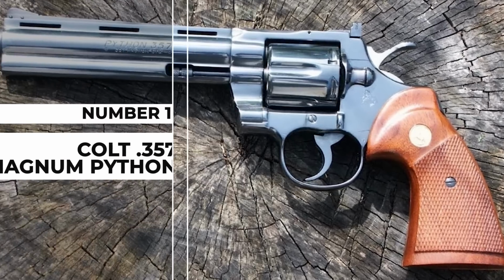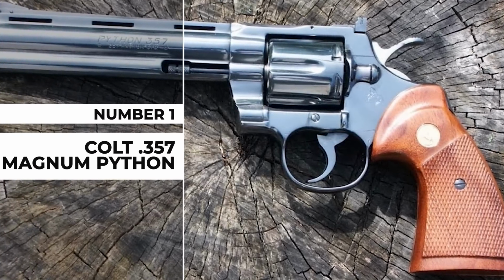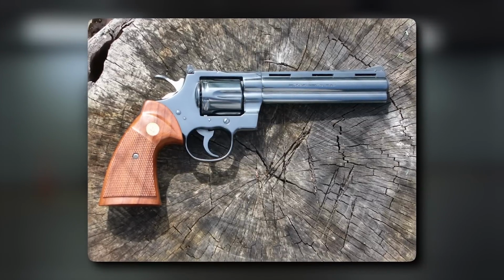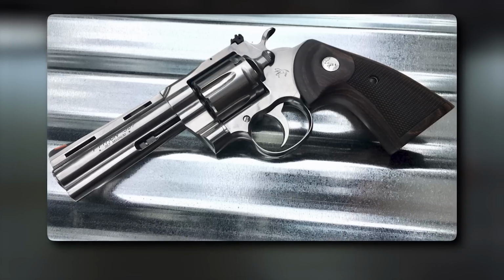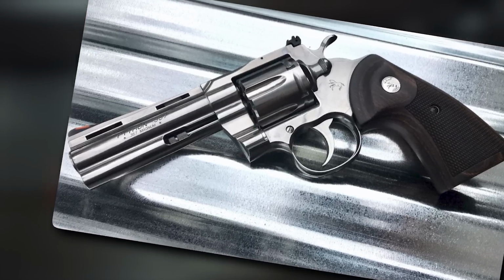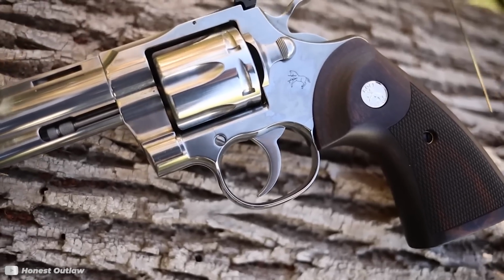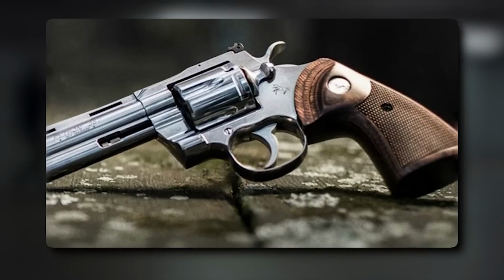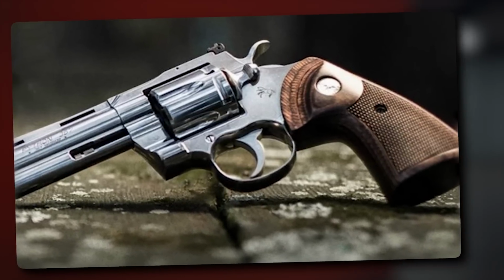Number 1. COLT .357 Magnum Python. We finish off our list of powerful .357 Magnum revolvers that might save your life someday, and that is with the COLT Python, a 38-ounce python that has been saving people in dangerous situations since its introduction in 1955.